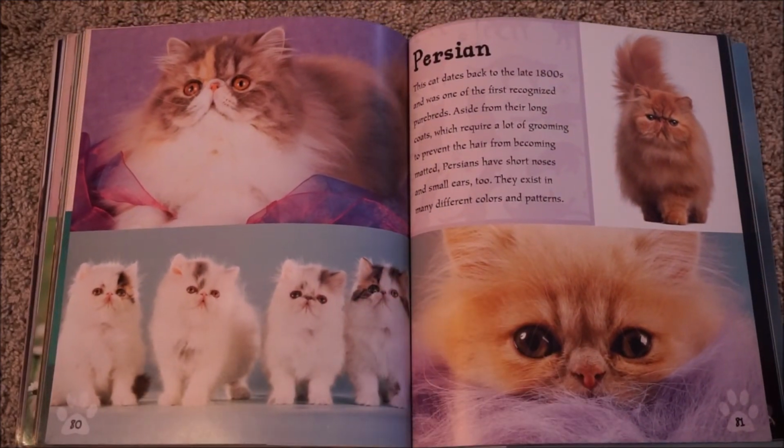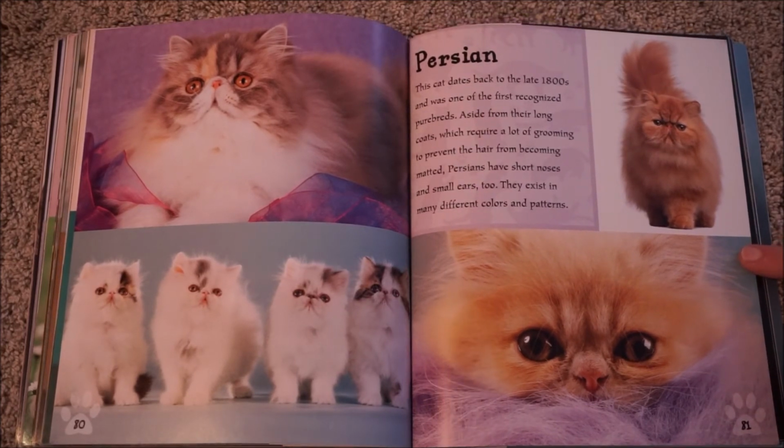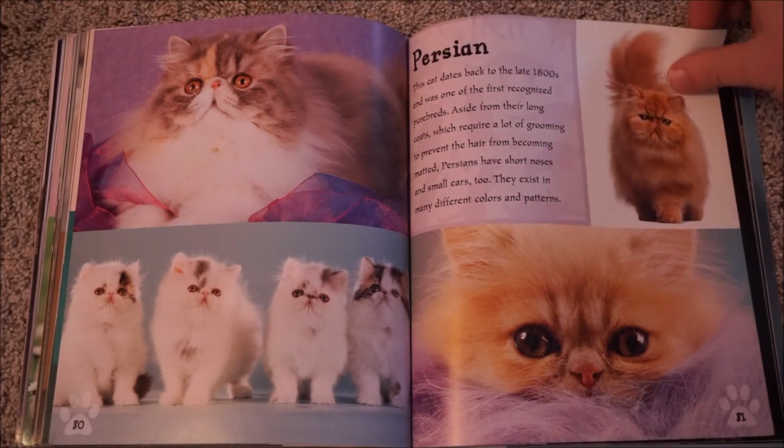The Persian. These cats date back to the late 1800s and were one of the first recognized purebreds. Aside from their long coats, which require a lot of grooming to prevent their hair from becoming matted, Persians have short noses and small ears too. They exist in many different colors and patterns.